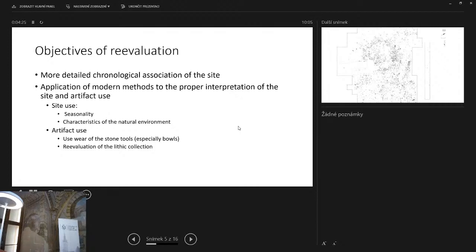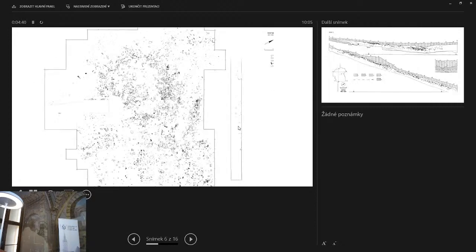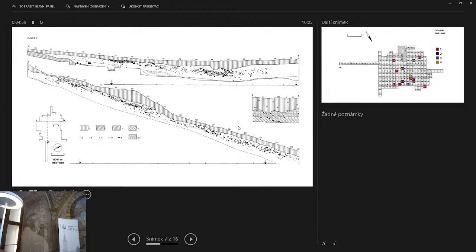And for the artifact use, still I hope to do this with this collection soon, and we focus a lot on stone tools, especially ground stone tools, and their use was studied. So the original plan on its central part, the tent-like dwelling, is this part of the plan, how it was interpreted, and the biggest concerns about the accuracy of this interpretation are connected with the elevation of the site or with its position in a slope.